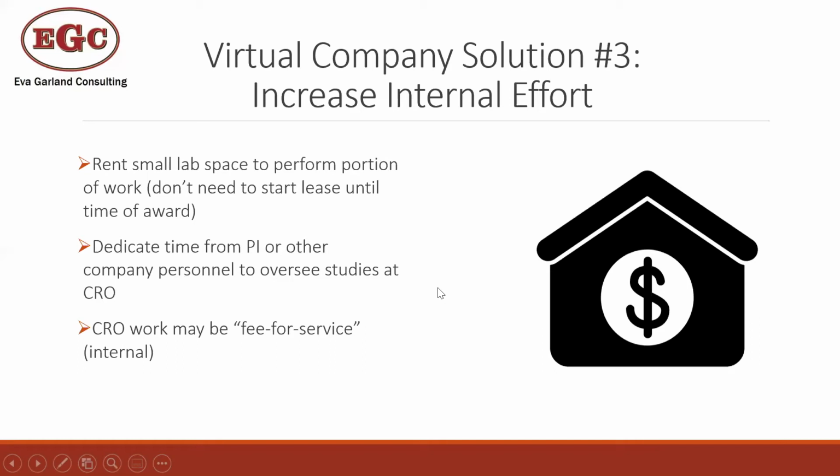And then the other thing, this is what gets a little tricky and can be hairy, is CRO work may be able to be considered fee for service. CRO work that is what we've discussed being off the shelf, very standard, very typical work, can be considered fee for service. Therefore, it's an internal expense. And generally, as I'm talking about this in my budget, which you'll get into next week, I actually use a term like, Charles River will be executing X under a fee for service agreement, just to throw it out there that I'm considering this fee for service, therefore it's an internal expense. So even if you don't have the lab space to perform these typical studies, they can still be treated as internal effort under a fee for service agreement.